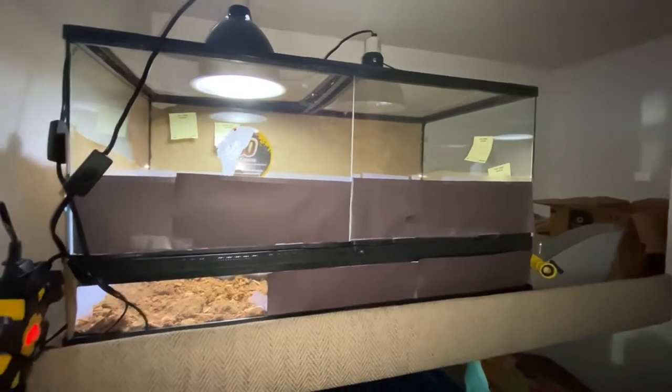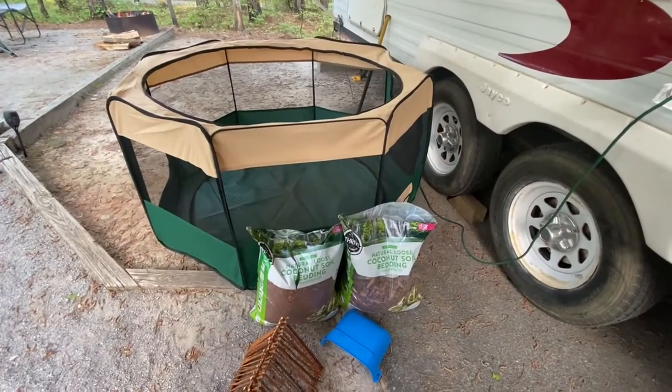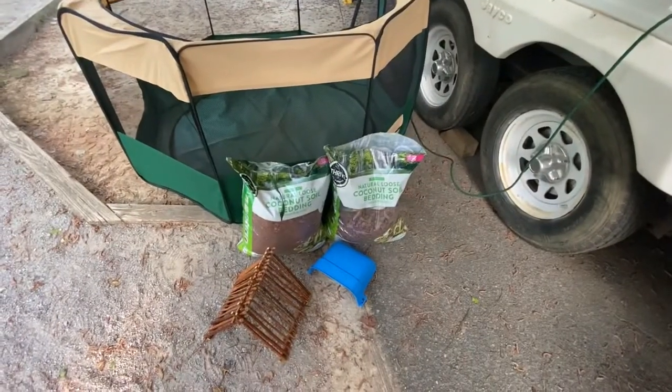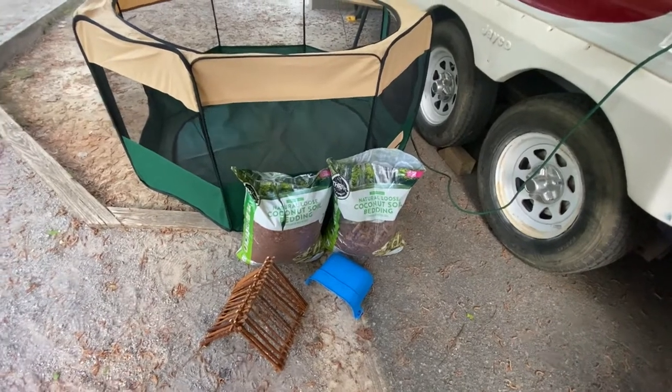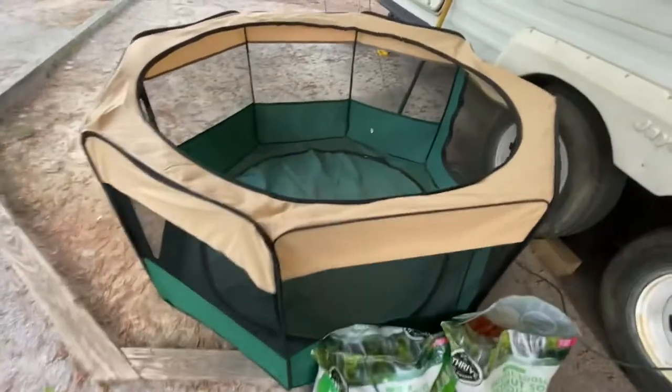There's a light up top and a heat emitter to keep him warm. And this is where he stays while he's inside the camper. And while he's outside, this is the enclosure that we keep him in. We keep him with the same surroundings he's got on the inside of the camper and his enclosure at home.